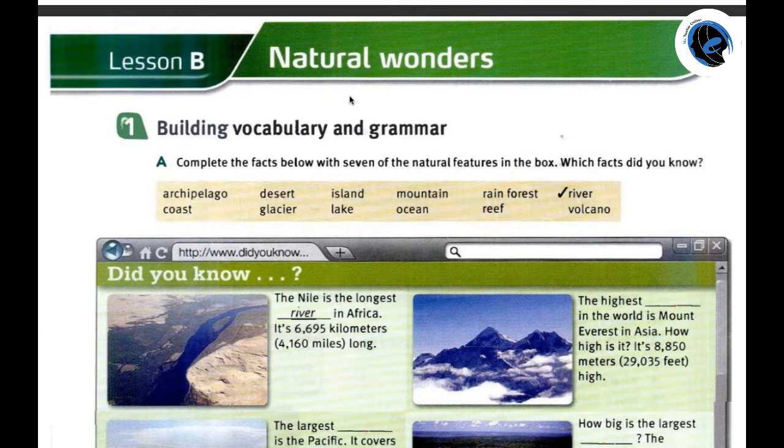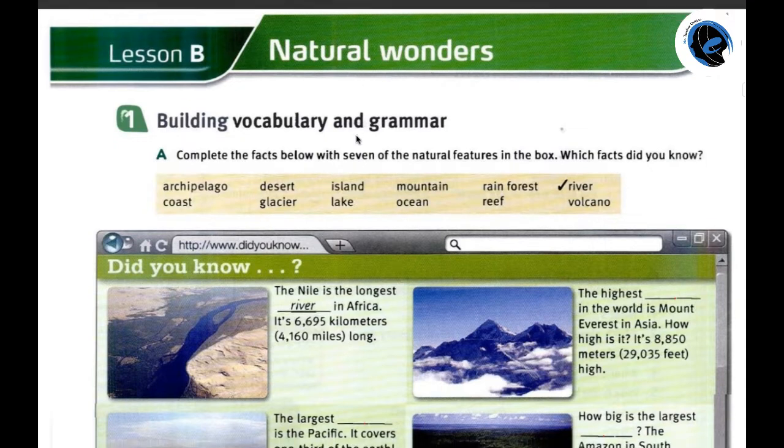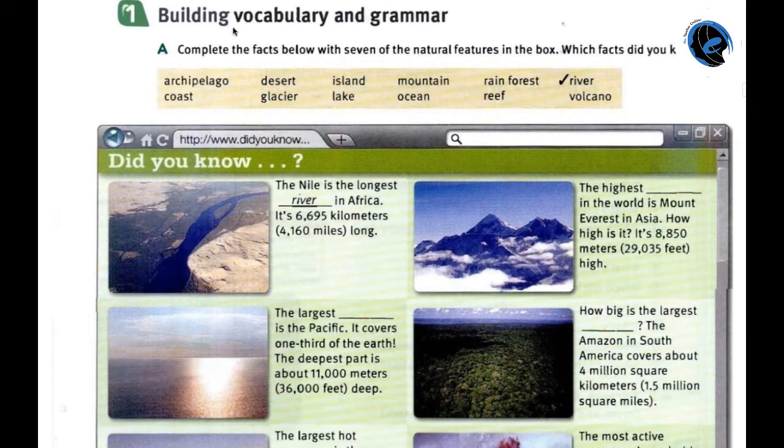In the previous lesson we talked about human wonders and now we're going to talk about natural wonders, right? In building vocabulary and grammar parts, I'm going to tell you the meaning of these vocabularies here. The first one is archipelago, which means a group of small islands, right? A group of small islands. Next one is coast, which means the area where land meets the sea.